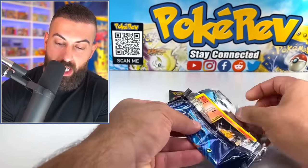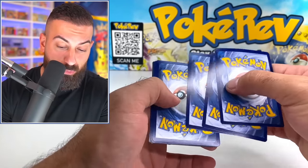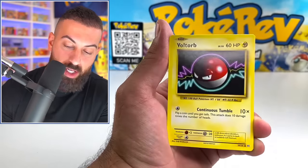I don't know if every time you buy those mini tins, it's the same item or packs in them, or if they're different, if there are certain print runs in them that have better items. I really have no idea, but I think that's pretty solid. You get Evolutions and a Crimson Invasion in there.